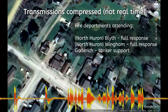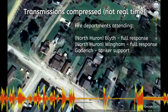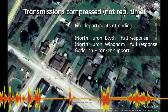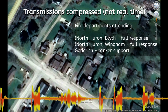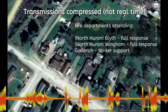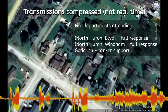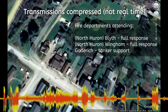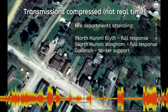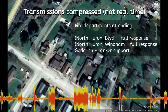Roger, requesting North Huron PUC lay salt or sand at the Blyth Fire Hall. Staging, call command. Go ahead, command. Have someone bring in an inch and a half roll of hose. Roger that, all. Somebody on their way.